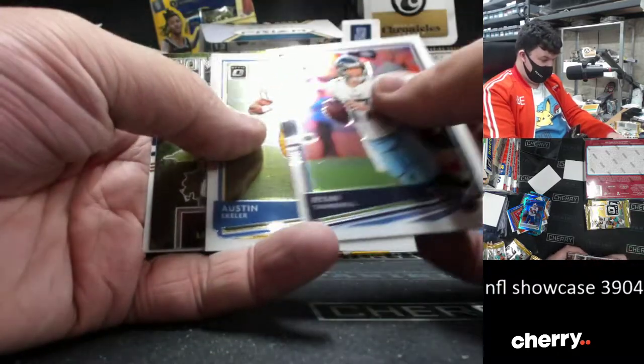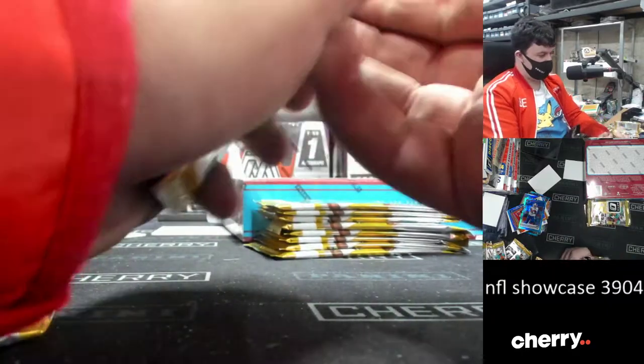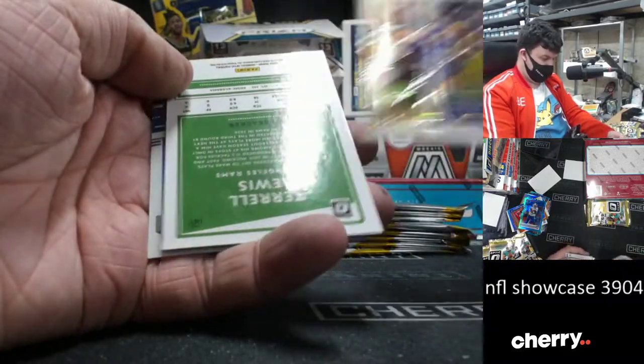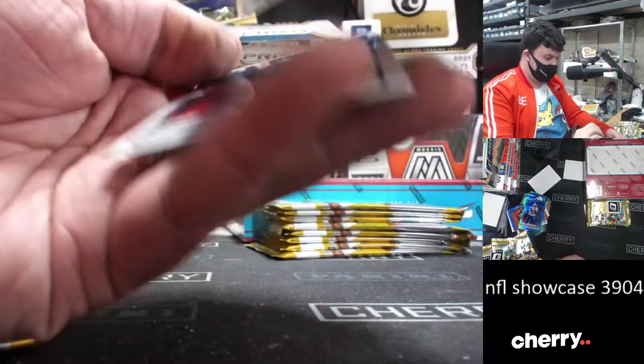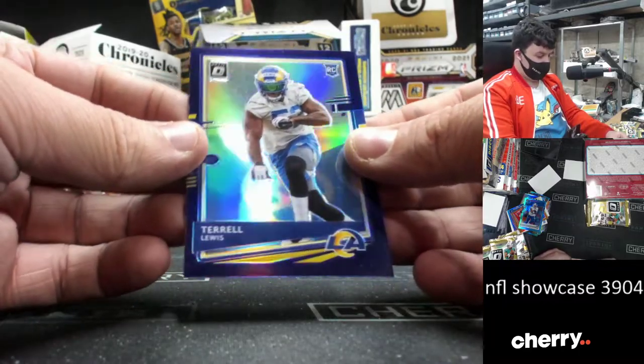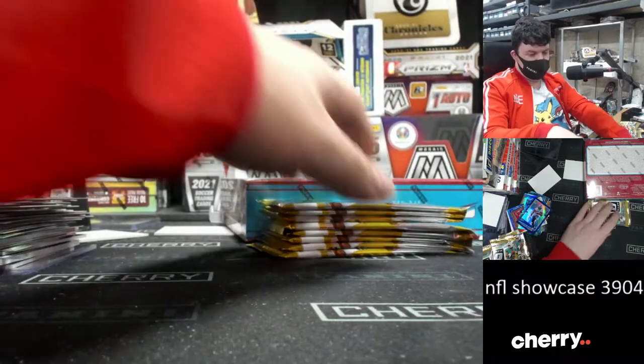Ryan Tannehill, Austin Ekeler, Dominators of Jared Goff, Josh Uche, auto is to 50, nice for the Rams. Terrell, oh no, it's just numbered, okay, forget me. Terrell Lewis, blue to just 50 for the LA Rams. Zach Moss.